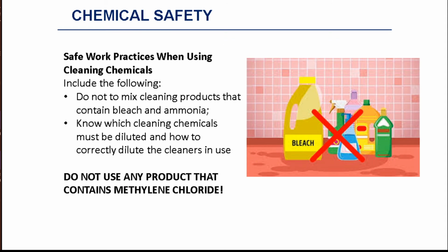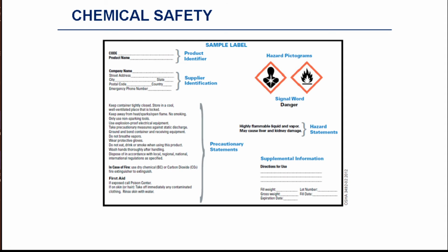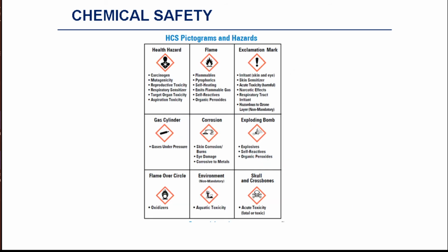Do not mix cleaning products that contain bleach and ammonia. Know which cleaning chemicals must be diluted and how to correctly dilute the cleaners in use. Do not use any product that contains methylene chloride. Here is a sample of a chemical safety sheet. Read the label on any products you are using that you have never used before. These are universal pictograms to warn of the different types of hazards for chemicals.